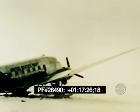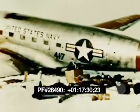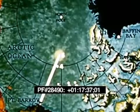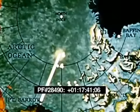It hurts to abandon this faithful plane, but it's the only practicable solution. The men and gear from the R-4D are returned safely to Point Barrow. But now, with the loss of the R-4D, the oceanographic phase is stopped.